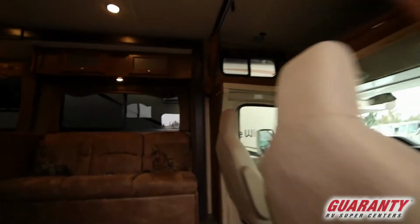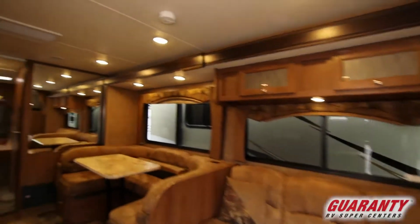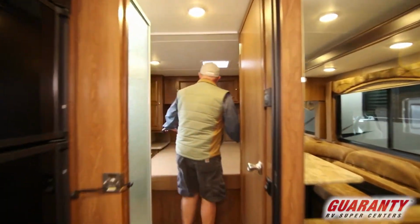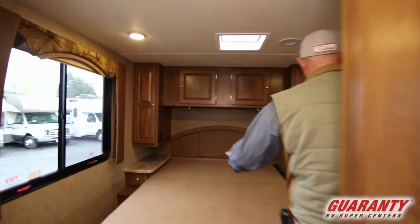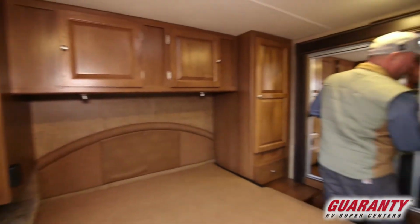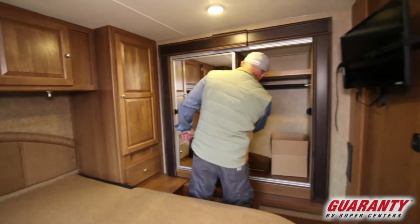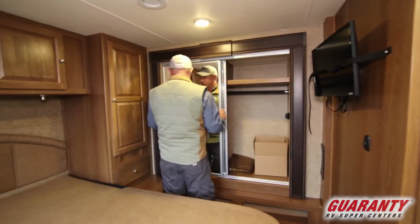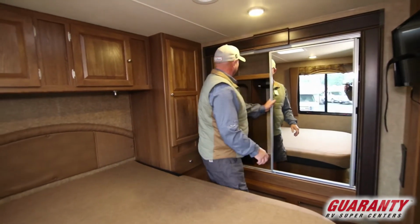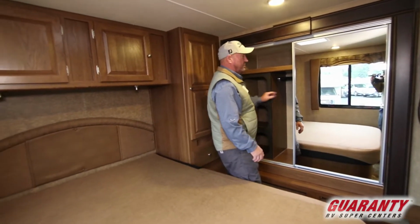I really like this floor plan. Got a walk-around bed in the back, closets on both sides. This is actually a slide out right here, so you have a huge closet, goes all the way to there, and then this one slides back, and you have spots for shoes or sweaters.